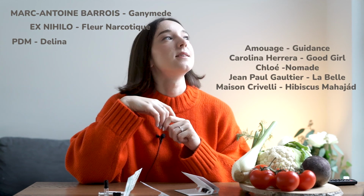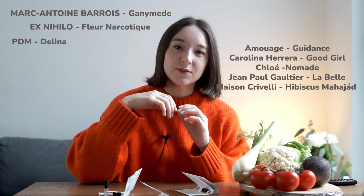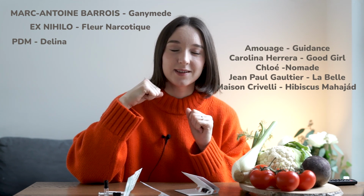Those two fragrances and the following two are done by the same perfumer. Guess who? Quentin Bisch, the superstar of contemporary perfumery. He made Delina, he made Fleur, he made Ganymede and many other fragrances. Check who is the perfumer of your favorite fragrance. It might as well be Quentin Bisch.